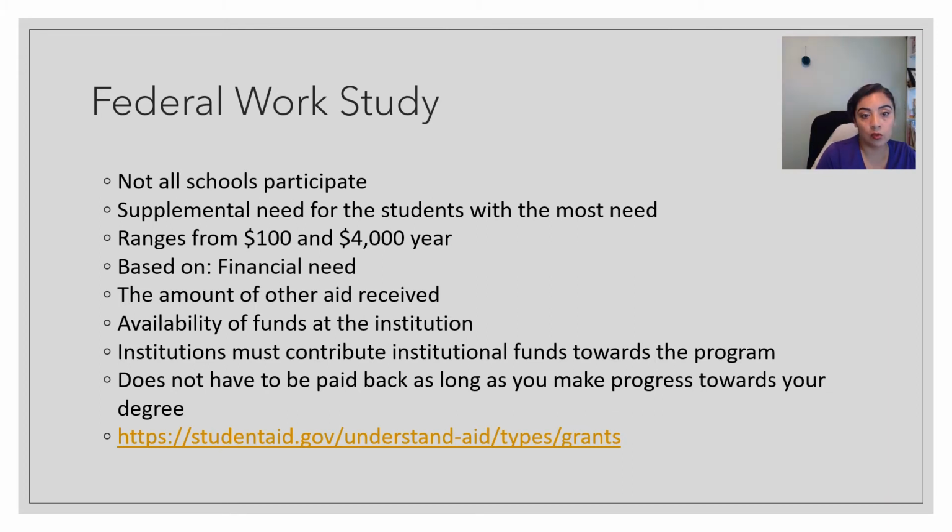Then we have federal work study. Not all schools participate in federal work study, but most schools that participate in the federal Pell Grant program will also offer the federal work study program. It is a supplemental need-based program for the students with the most need, and the award for this program is going to range from $100 to $4,000 a year.